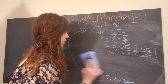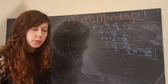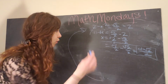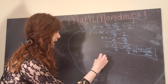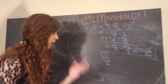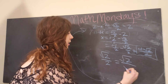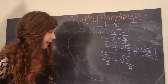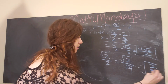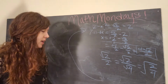The other thing I want to show you, which I'll do down here, is that when you're dealing with radicals or square roots, there are many ways to simplify them that are not super intuitive. For example, let's say you have root 2 over 2. Another way to write this is to recognize that you can write 2 as the square root of 4. It's the same thing, just a different way of writing the number 2. And now you can actually combine this fraction, which allows you to simplify it.